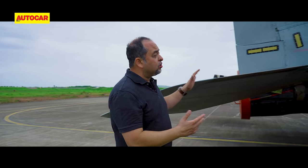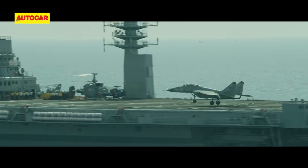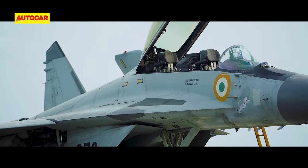Other differences are these huge, massive tailerons and flaperons. They're there to slow down the aircraft so it can land easily on the deck. And also for that smackdown deck landing is this kind of undercarriage. It's absolutely overbuilt. It's almost twice the size of a normal fighter jet.